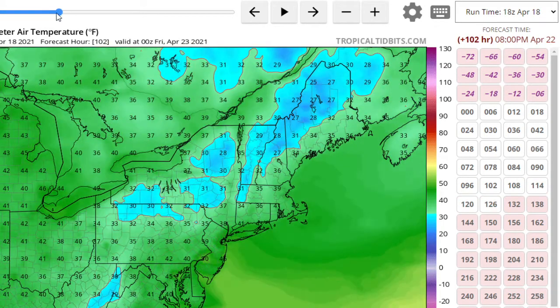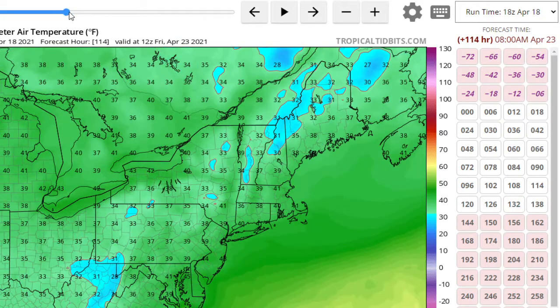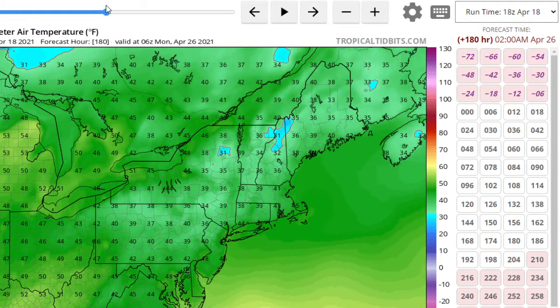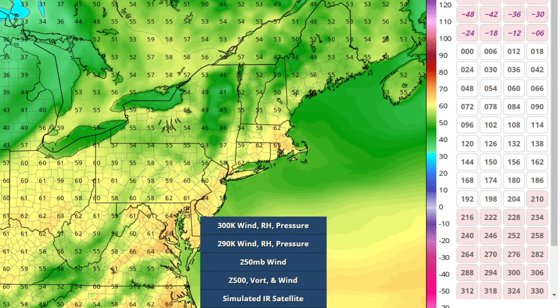And then for Thursday, it's going to be a cool, windy day with highs only in the mid to upper 40s. I don't even think we'll see 50. Maybe if you're in New Jersey, you'll see 50. Friday, we moderate closer to normal with temperatures in the 55 to 60 degree range. And the weekend, we once again get a little closer to normal to above normal. All right. Let's go look at the skies.